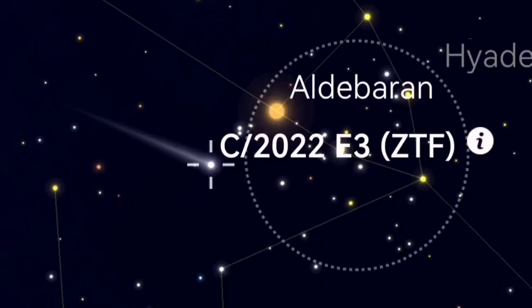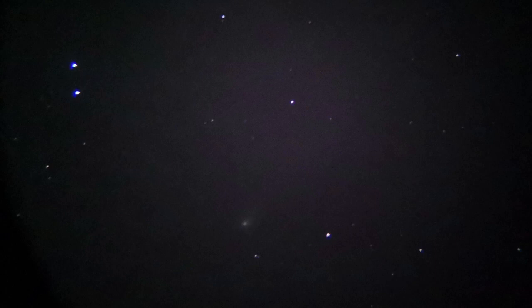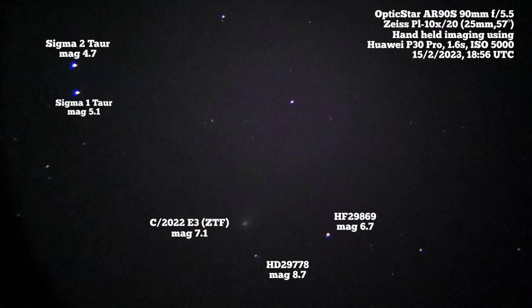So I watched Comet ZTF. This is near the Hyades in Taurus, close by Aldebaran and Sigma Tauri. Of course, the comet is moving. I held the camera, a Huawei P30 Pro mobile phone, against the eyepiece, nothing else, and I was able to catch it. The mount is a Skywatcher Flextube 130 Dobsonian tabletop mount, the white one.